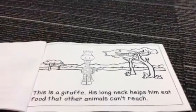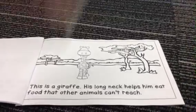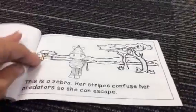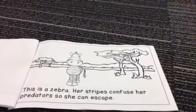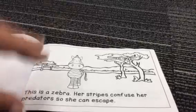This is a giraffe. His long neck helps him eat food that other animals can't reach. This is a zebra. Her stripes confuse her predators so she can escape.